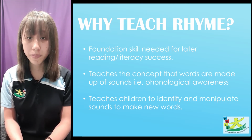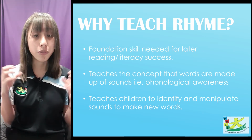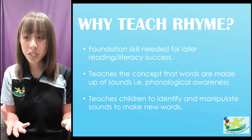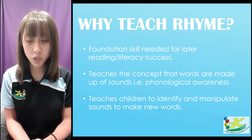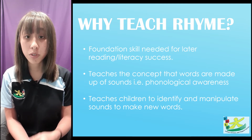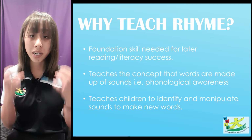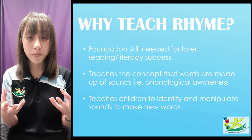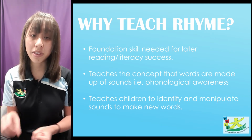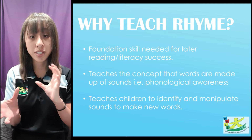It teaches the concept that words are made up of sounds and that words can be broken up into different parts. And this is called phonological awareness. Phonological awareness, as you can imagine, teaches children to identify and manipulate sounds to make new words, which means it helps them to later read new words, but also spell new words. It also teaches them to break up words into parts. So when they get to the point where they're trying to read and spell longer words, rather than sounding out letter by letter, they're learning that you can break up words into parts.